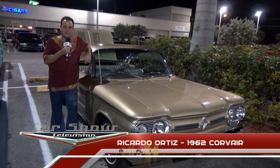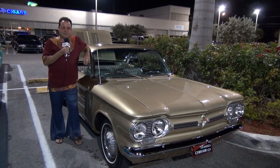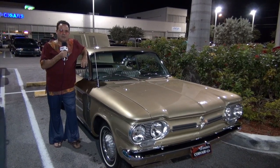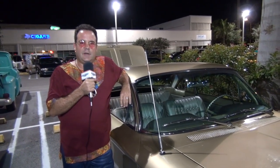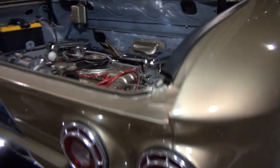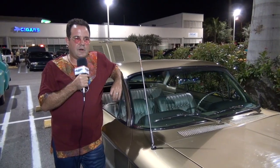Yes, hi, good afternoon. My name is Ricardo Ortiz. We're here in Miami, and this is my 1962 Chevy Corvair Monza. I've had this car for about 7 years already. We did a full restoration. As you guys know, this is a Corvair, the car that Nader destroyed. This is an air-cooled, rear-engine vehicle. It's the first American car unibody with a rear-engine air-cooled. The vehicle is very reliable.